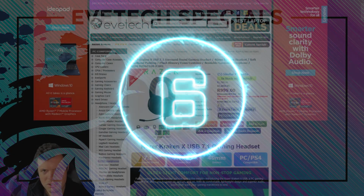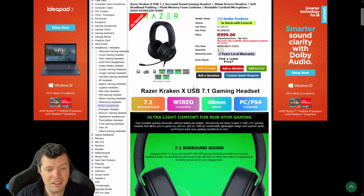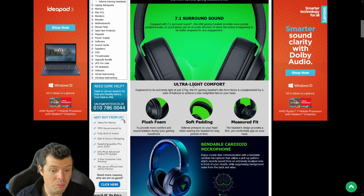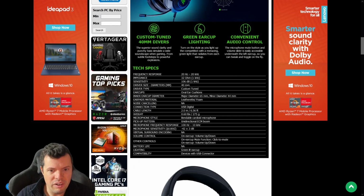Rounding out the top half at number 6, it's a Kraken X USB 7.1. Now 7.1 is virtualized. No headset with 7 speakers in it is going to be a good headset. Rather just have 2 big old 40mm or 50mm neodymium magnet drivers, and then you can virtualize the remainder of it very, very well.